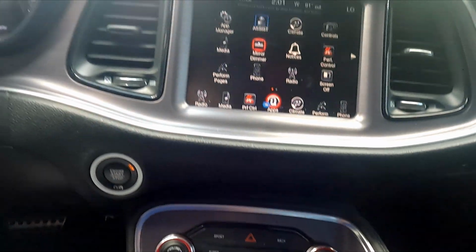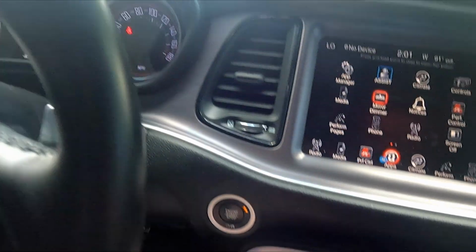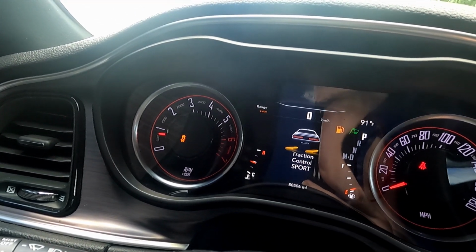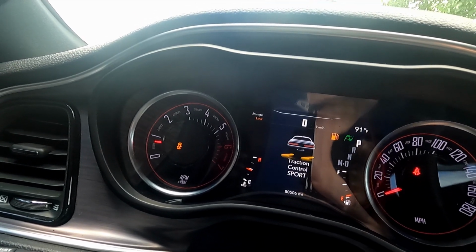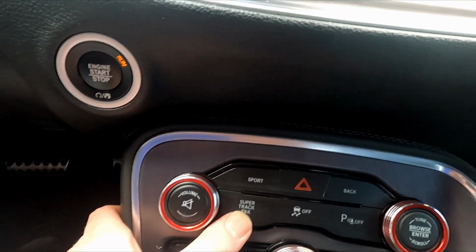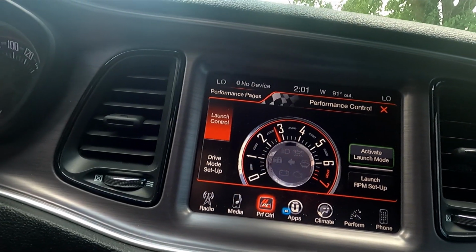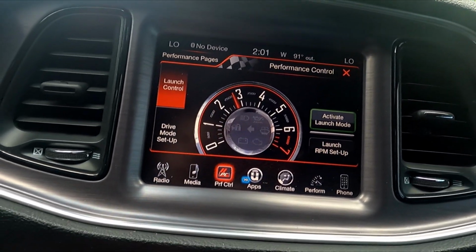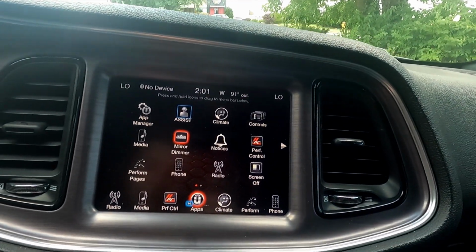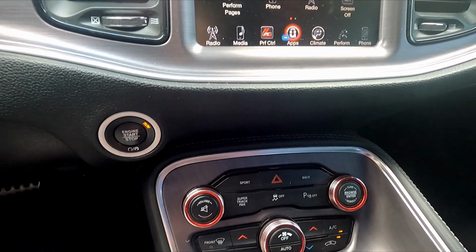Let's go lower here. Here we've got sport mode. So there we go, we've got traction control and sport. So you can change it right here. Okay, we got Super Track Pack. That activates the performance pages here. So that's cool. We're just gonna go to regular sport. I'm gonna turn off the performance pages. And then we've got all the knobs down here for your climate and stuff.